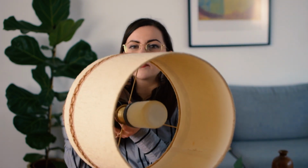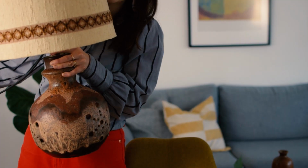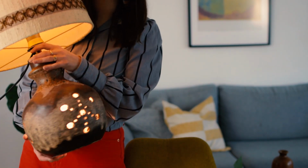But there is a very cool thing about this lamp. It has one, which I will definitely exchange, this bulb. I don't know if you can see it, it's really old, but it does have a bulb here as well. So the cable is not that long, so I'll show you from here. When you turn it on, this part lights up, and obviously also this part, and it is so cool.